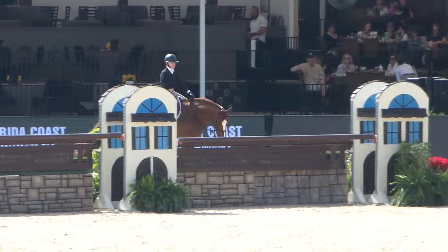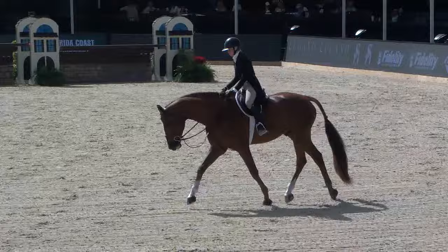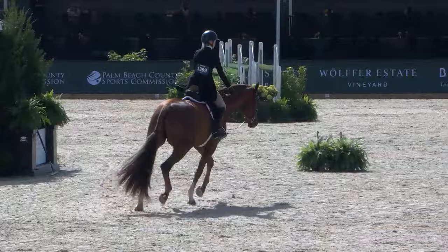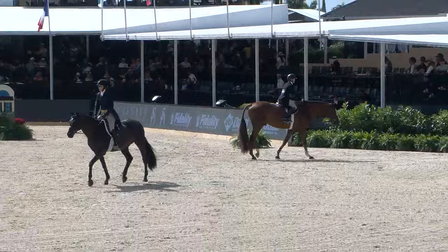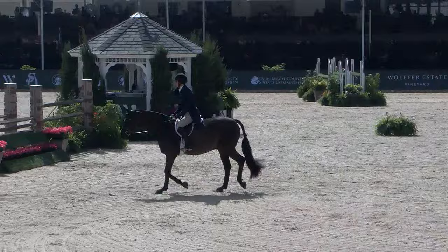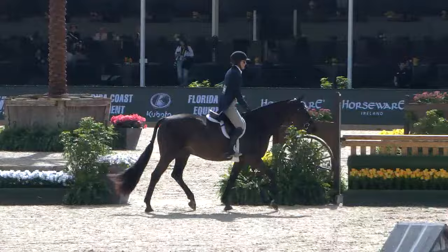Now, again, we're watching the screen like everybody else is, so if we get very excited about a round and the scores don't reflect, we obviously missed something. But that looked gorgeous from where we're sitting. That was a great round for a young junior rider. Absolutely. Yep. I think she'll be happy with that.